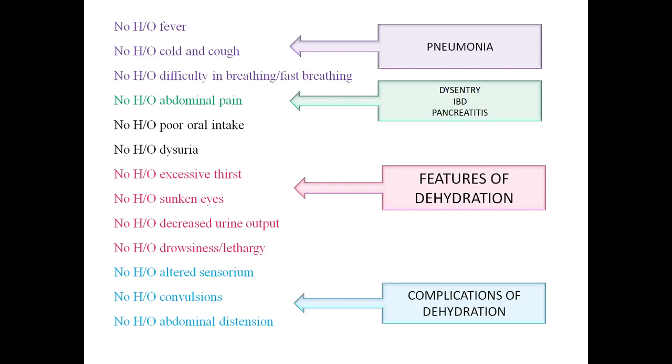So you have to ask histories regarding the complications of dehydration. Next thing is abdominal distension. Abdominal distension can happen because of hypokalemia, that is called paralytic ileus. So that is also very important. So your negative histories should rule out the other systemic infections, should assess the dehydration, and also you should check out the complications of dehydration. This is how you divide your negative histories.